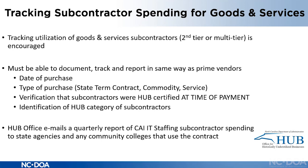So you need to know the date of the purchase, the type of the purchase, whether it was a state term contract, commodity or service, likely to be commodity or service, and verification that they were HUB certified at the time of the payment, and that you know what HUB category those subcontractors fall under.